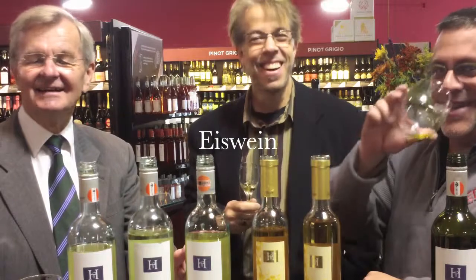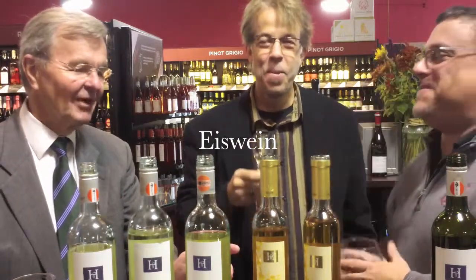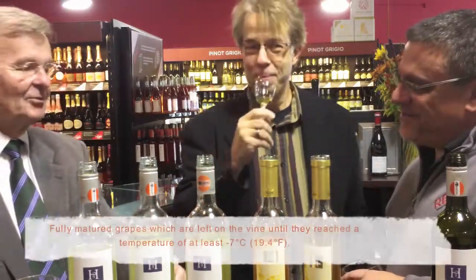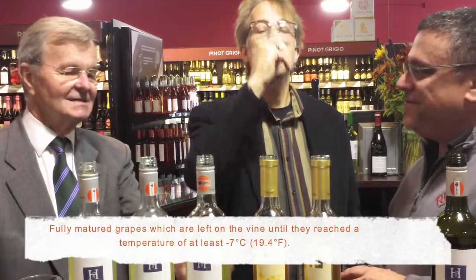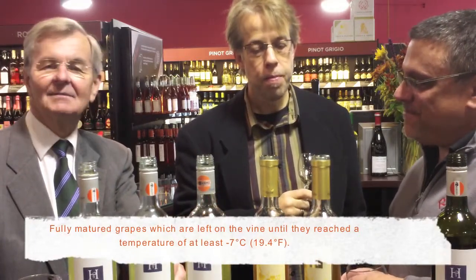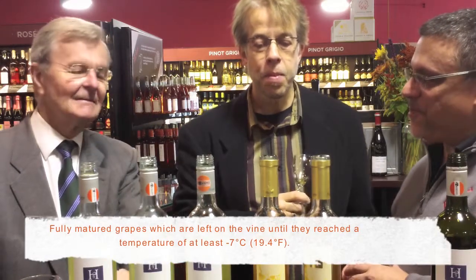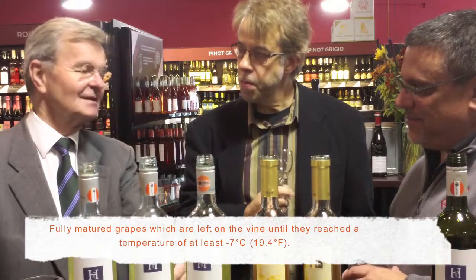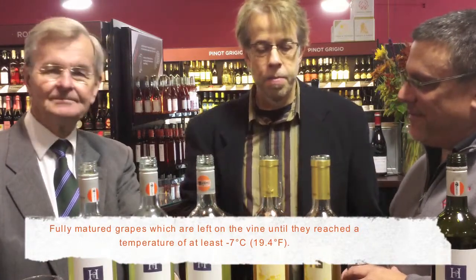It is made from grapes which are frozen solid frozen, and then they're pressed off. So the ice, the water stays as ice in the skin, with the skin in the press, and the concentrated juice dribbles off the press, and that's then fermented.